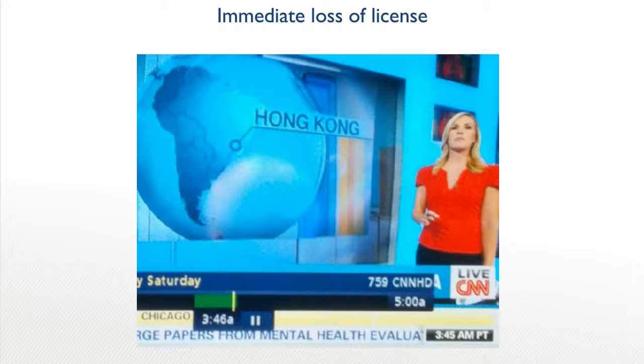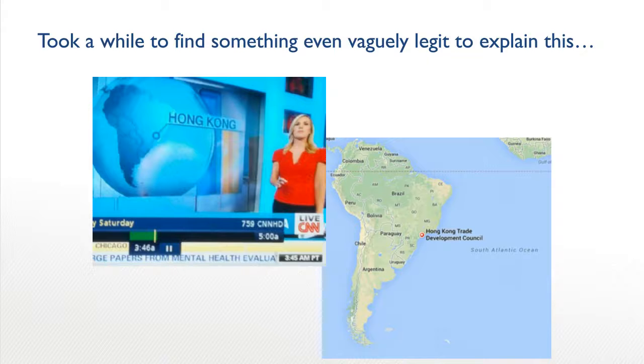Or this one that is probably a little easier to guess than the mislabeling of Switzerland example. And I did spend a little bit of time trying to come up with a good justification for this. And thanks to Google Maps, this is the best that I could do. I'm still not quite sure what the challenge was with this labeling.